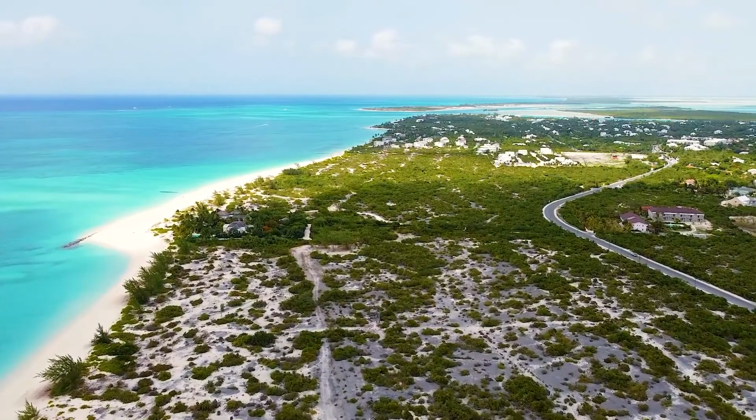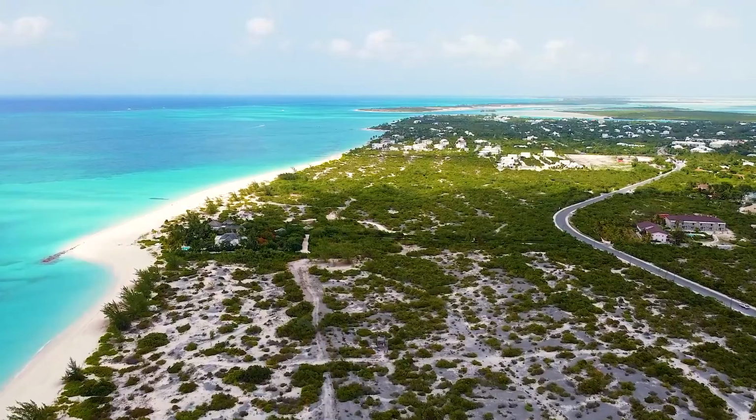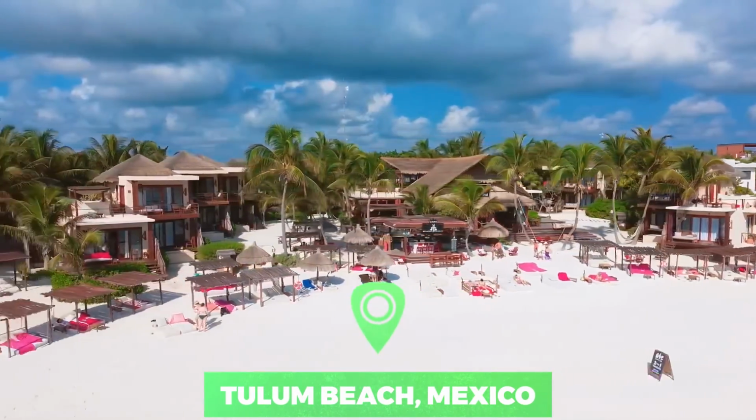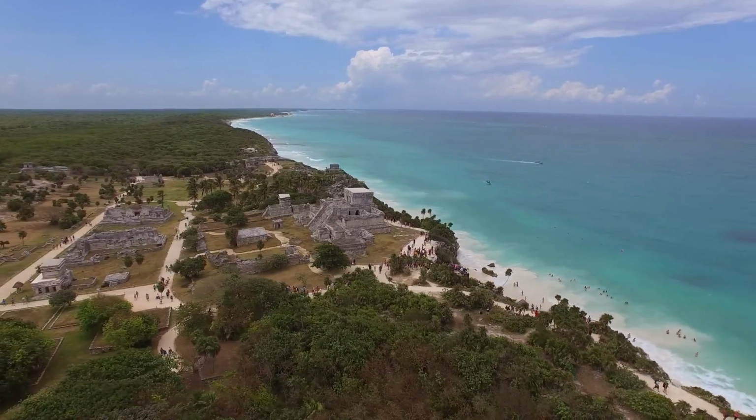Surrounded by some of the top resorts in Turks and Caicos, it's easy to shack up and enjoy Grace Bay day after day. Number 5, Tulum Beach, Mexico. Along the coast of Mexico, Tulum Beach faces out to the Caribbean Sea.